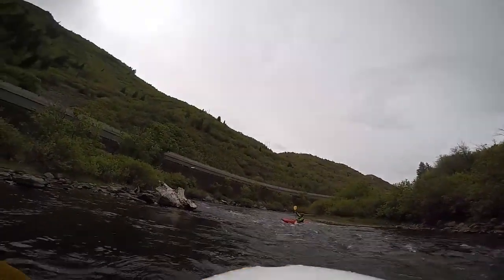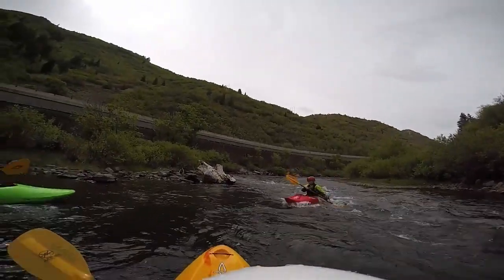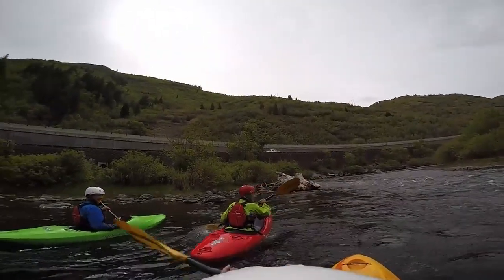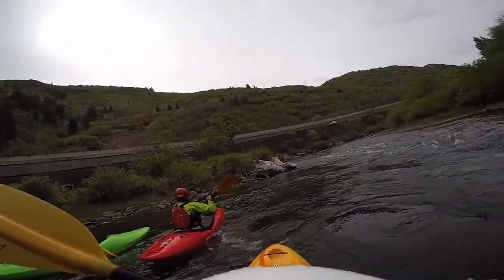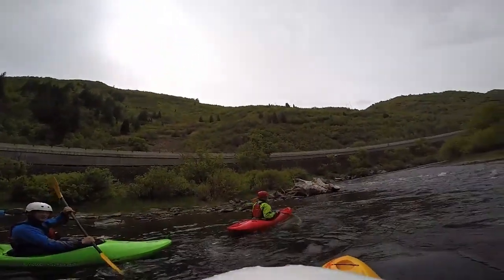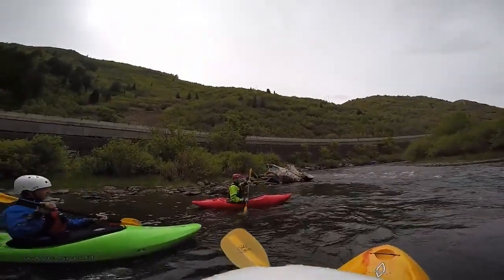Let it turn. Awesome. Now drive this way. Paddle. Keep paddling. Keep paddling. Keep paddling. Now turn. You didn't get your wrist cocked and get that paddle in to use like a pull. Yep. But everything else looks great. Did a good job getting all the way into the eddy.